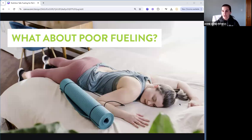So according to research in the Journal of Strength and Conditioning Research, athletes who fail to meet their protein needs are at a higher risk of injury, particularly during high intensity training or long duration activities. Protein helps repair damaged muscle fibers and build new ones. So without sufficient protein, muscles weaken over time, making them more prone to injury. Dehydration and electrolyte imbalances can also increase the risk of muscle cramps and other injuries.